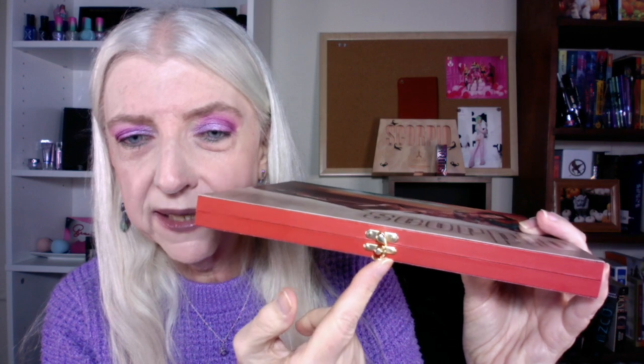Because when you open and close this, there's a slight reluctancy to open it because of the way the two pieces fit together. I'm not saying it's hard to open it, but it's a little awkward. You kind of have to pull on the corner to release it. But I like that it's something unique. I also like the attention to detail here. This is a scorpion tail. That's what you have for the clasp that locks and unlocks the palette. So that's very cool and unique.